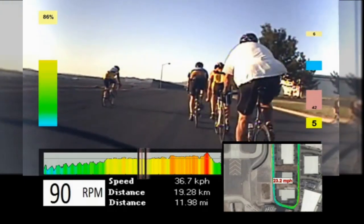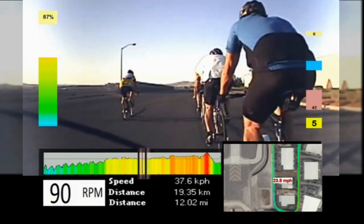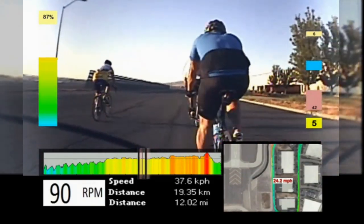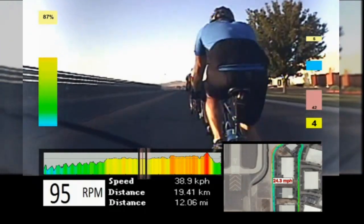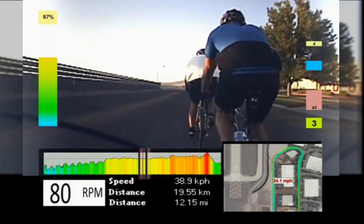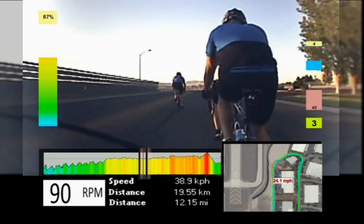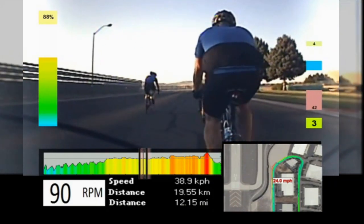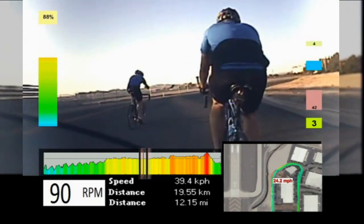Once you find your spot up front, if you see somebody you know, or there's another rider that you've raced before who's fast and can help you win, get on that wheel and just stay on it for the rest of the race until it's time to finish it off. Keep it nice and tight so people won't try and sneak in front of you.